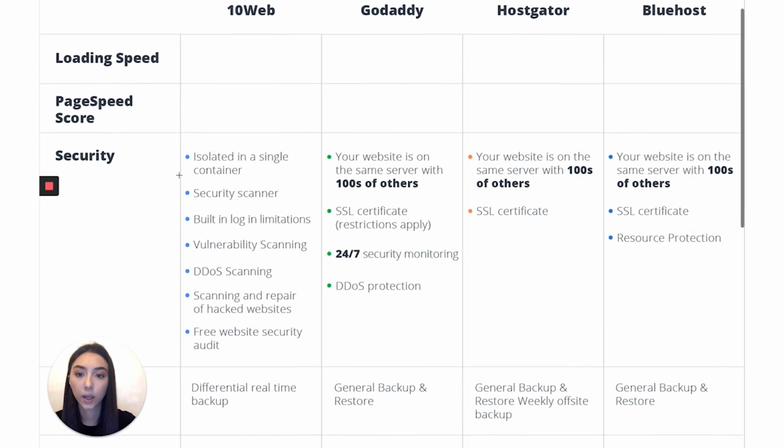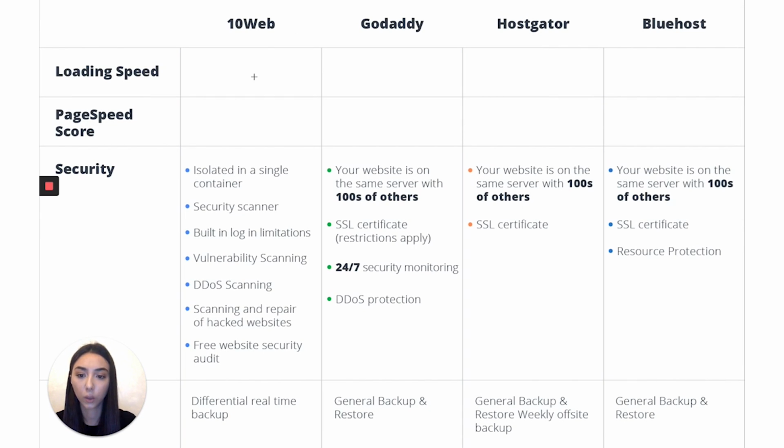Now, starting with security, with TenWeb, your website is isolated in a single container, meaning that your websites at TenWeb will be hosted on the Google Cloud servers, and they will be in isolated single containers, which means that anything that happens to one of the websites will not have any chain effect on the rest of the websites, which is great. With TenWeb, you get a security scanner, you get built-in login limitations, you get vulnerability scanning, DDoS scanning, scanning and repair of hacked websites, and free website security audit. So you get all of these with all of the plans of TenWeb, and they're absolutely free, and they're just included in all the plans of TenWeb, so you do not have to pay any additional fees for any of these.